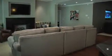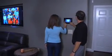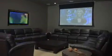This basement is all about entertaining. The contemporary sleek style is exactly what Debbie and Doug Kunansky had in mind when they decided to renovate. They were looking for something completely different from the rest of the house. You feel really relaxed here, and I do feel almost removed from my own home, like I'm in some type of restaurant or bar, and it's just very relaxing.